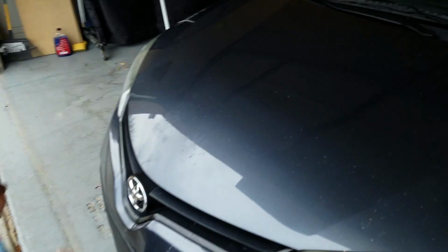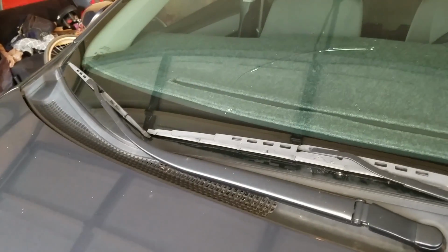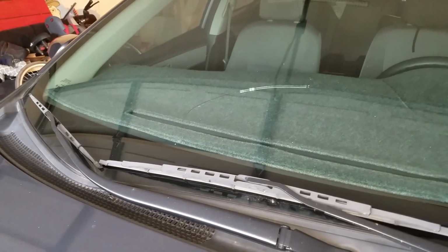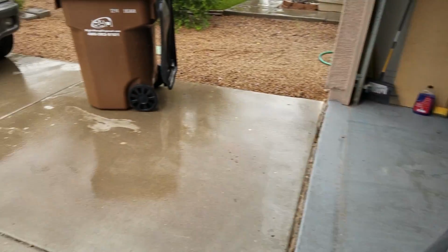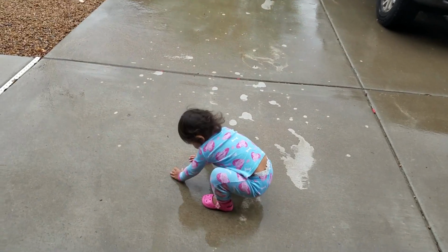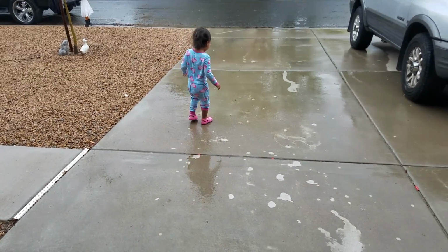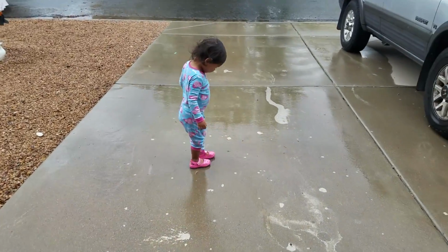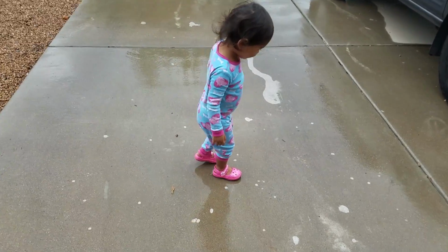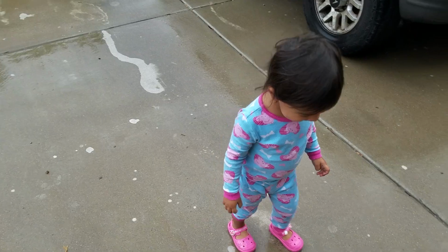We're out here because of a cracked windshield that's going to need to get replaced today. So we're just out here. Olivia woke up early this morning, so she's joining me out here. Jump! Whoop. You like the rain? Okay.